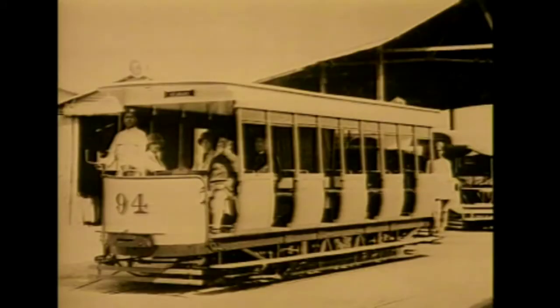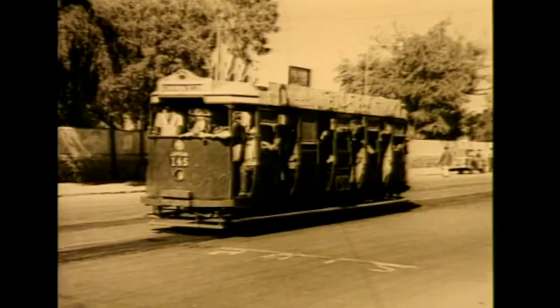Dating from 1924, 94 was the first of a new design of 51 petrol trams built by the East India Tramways Company. After the war, 13 cars were built with diesel engines. Fuel pumps dominated the entrance to the depot and works facility off Bunder Road.